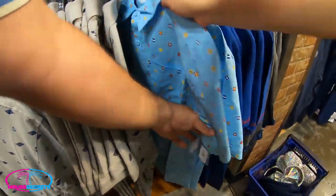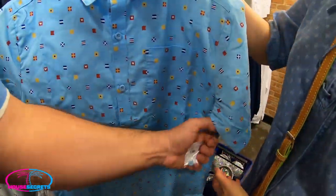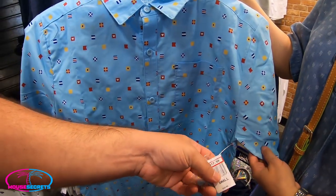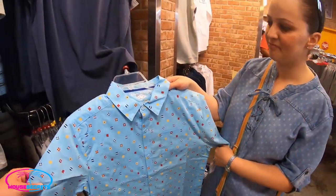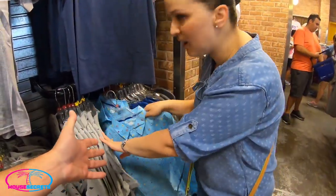Now this would look nice to wear to a restaurant too, or maybe sitting out at the lounge or the bar on one of the cruise line ships at $17.99, right? That's got a very nice feel. You would sit and have a drink with me if I was wearing that, right?